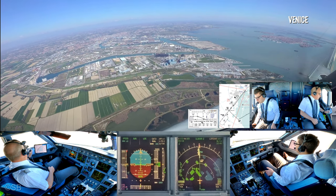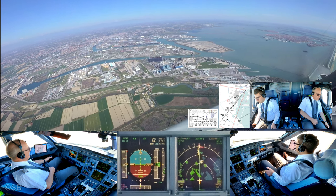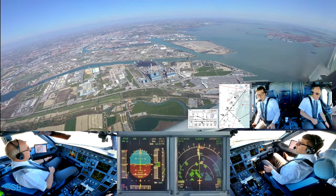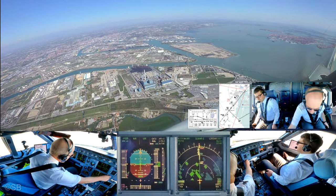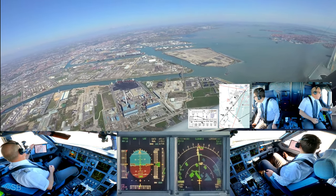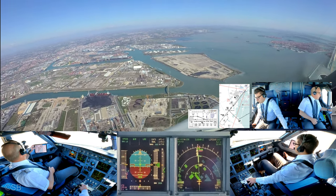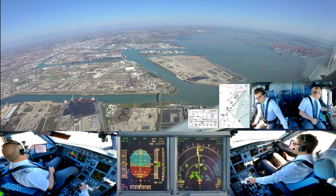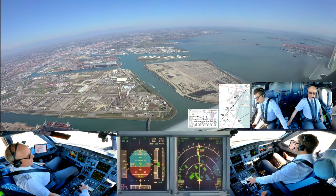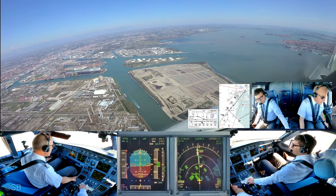Eurowings 50 Yankee, runway 04 right, clear to land, wind 090 8 knots, cross component 6 knots. Runway 04 right, clear to land, Eurowings 50 Yankee. Manage speed, gear down. Gear down. Flaps 3. Speed is checked. Flaps 3. VLS check.